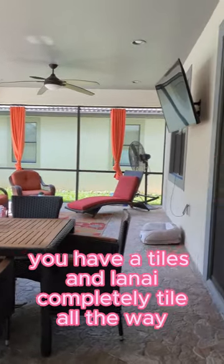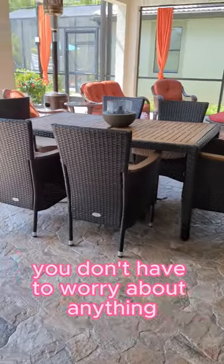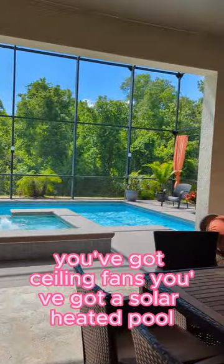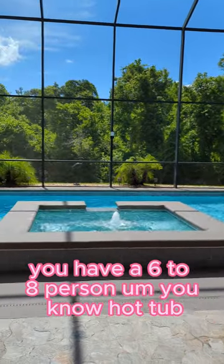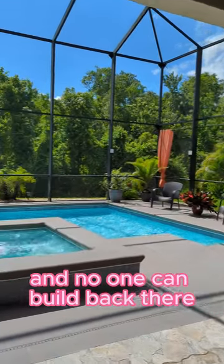And this, you have a tiled lanai, completely tiled all the way. So, oh, look at that, friends. You don't have to worry about anything. You can just sit there and rinse it off and keep it going. You can watch TV. You've got ceiling fans, you've got a solar heated pool. You have a 6-to-8-person hot tub. You have no rear neighbors at all, and no one can build back there.